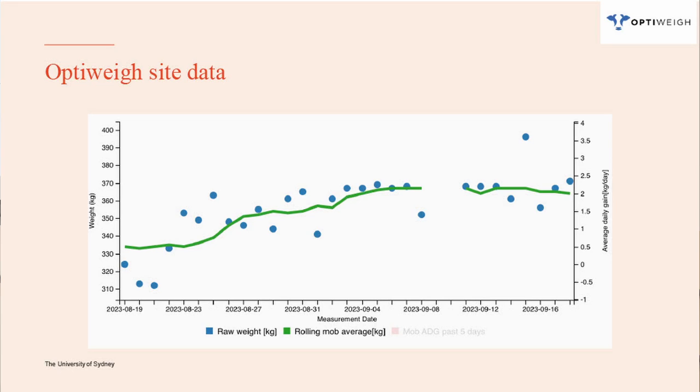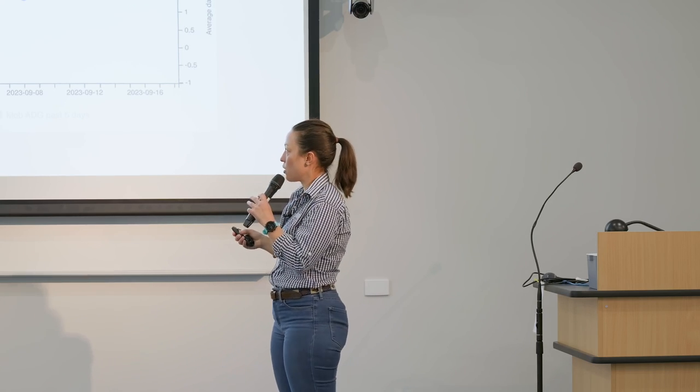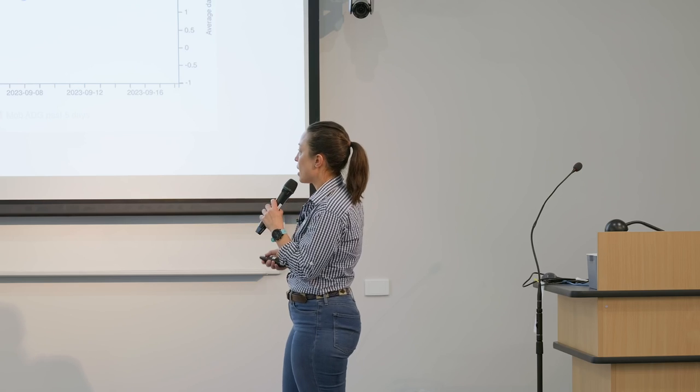But this is just an example of what the data looks like on the OptiWay platform or the app that you might use. So you get a raw weight, and obviously you're not getting every animal every day, so you don't want to take every individual data point as your hard data set. So you've got a rolling mob average here, which gives you sort of how your herd is performing over time.